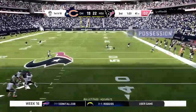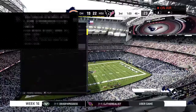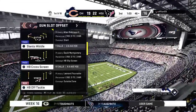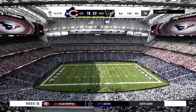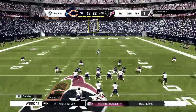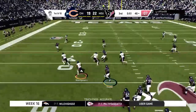They'll throw on first down with Trubisky. And he will find Ridley. That's complete. And he'll take this to the... So a 1st and 10 now in Houston territory at the 46. Looking to throw again, Trubisky. They'll set up the screen to Montgomery.